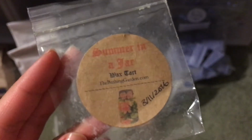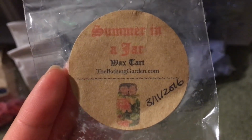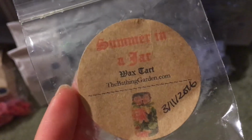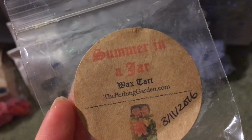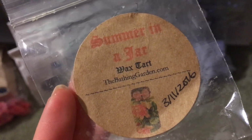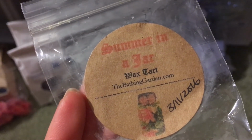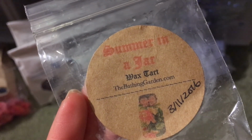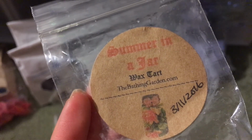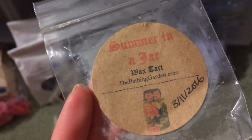The last thing that I melted here is Summer in a Jar by Bathing Garden, and it was a tiny sample tart, kind of circular. If you head over to my Instagram, you'll be able to see it in action melting, but this was much more peachy, warm. I believe it's a blend of citrus. I don't think that the actual description is that descriptive. Let me see. Yeah, it just says citrus and green floral.